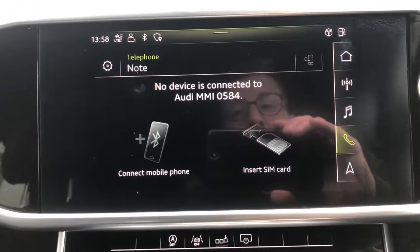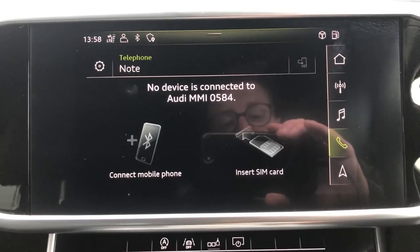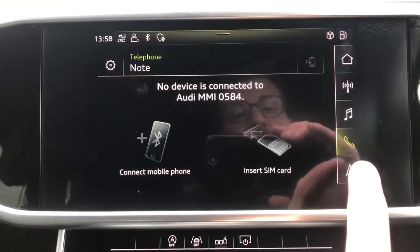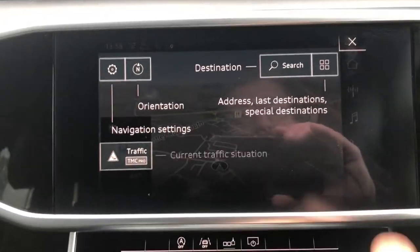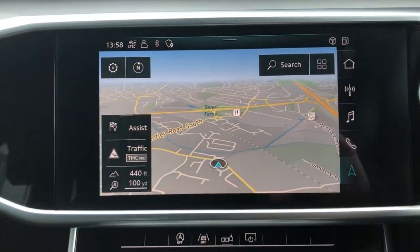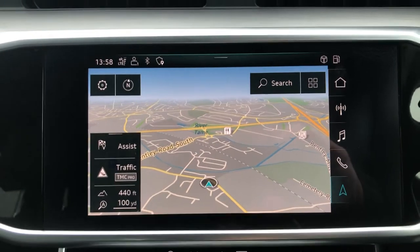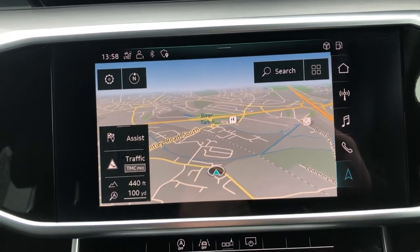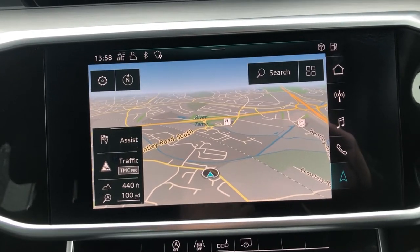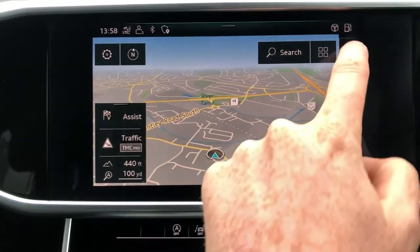I can also click on the telephone, so I can connect my phone via Bluetooth and go through all the options on there. And lastly, I've got navigation, so I can easily flit in between different menus just using that button there. So nice high contrast, big large screen, real nice aesthetically, visually very pleasing to see. It's a real nice design on this cabin.